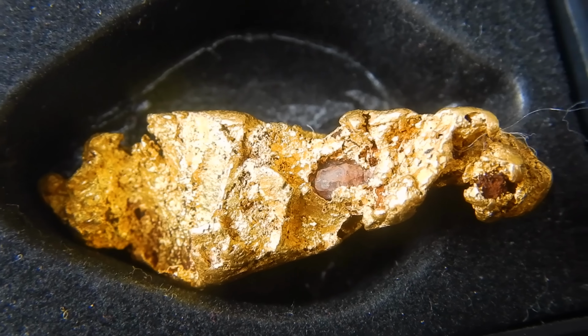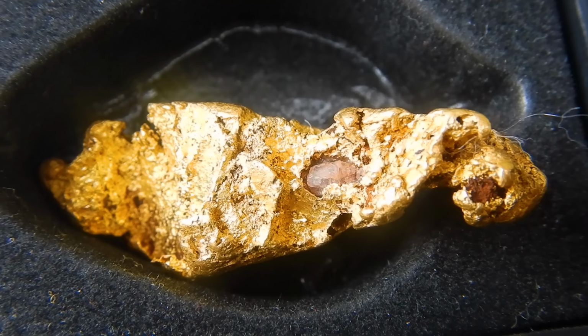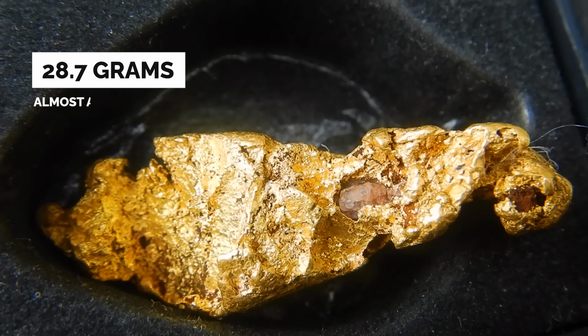Where did this nugget come from? That came from Germanson Landing. Germanson Landing. That's northern British Columbia, Canada. And it's almost an ounce. You said it was 28? 28.7. 28.7 grams. Found it hand digging.